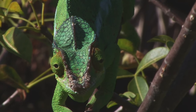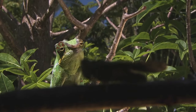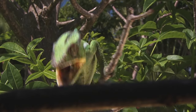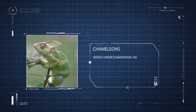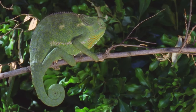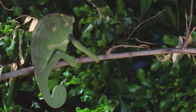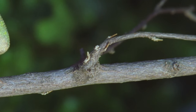Through them, the chameleon can view an almost 360-degree panorama, keeping him safe and aiding the hunt. These highly evolved gun sights can zero in on targets 1 kilometer away. They can rotate independently and focus precisely on a target 4 times faster than we can. This precision gear is positioned on opposite sides of his head, providing a view to the sides, behind, and toward the front.